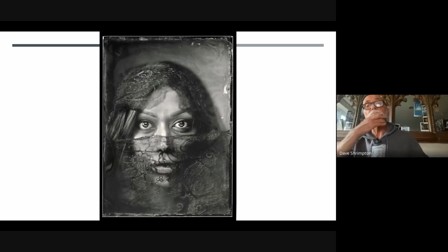Yeah, well, I always explain to all the models, everyone, that wet plate collodion is brutal. It's absolutely brutal. There's no hiding from wet plate. It's going to show everything, every wrinkle, every line.